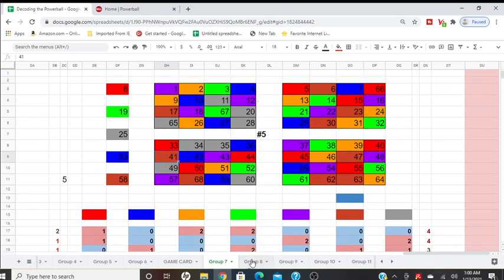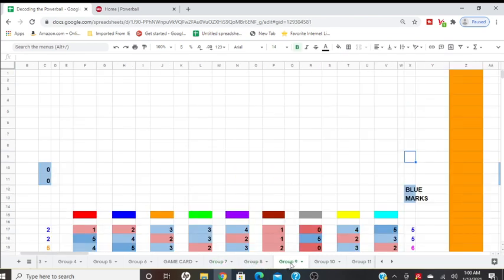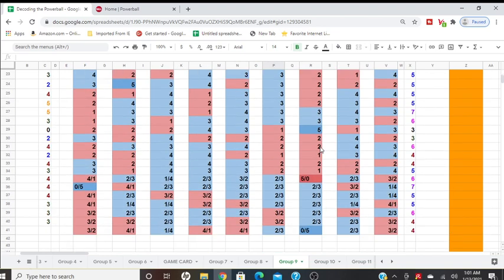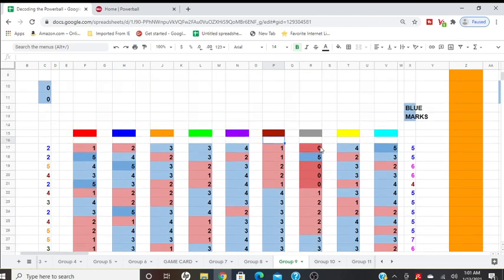So I'm moving on. Number 8 is still under construction, so I'm going to number 9. And here's the overview of number 9. Certainly the thing that sticks out to me here is this gray in the brown. So maybe there's going to be a blue mark here, which means lots of misses. Okay, brown and gray for me.